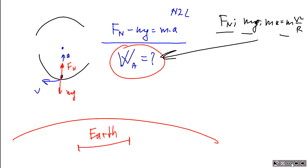So, apparent weight, what is that? What do we have to calculate? What do we have to find out in order to answer a question about the apparent weight? Anyone? Yes? The acceleration points up. Maybe, I don't know. You're speaking about something else.